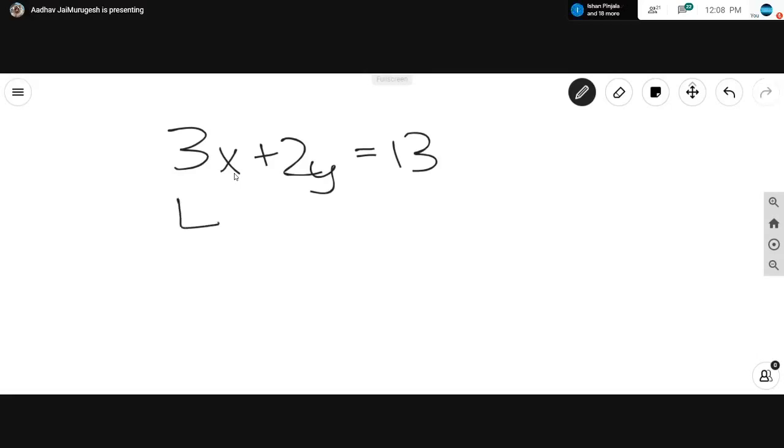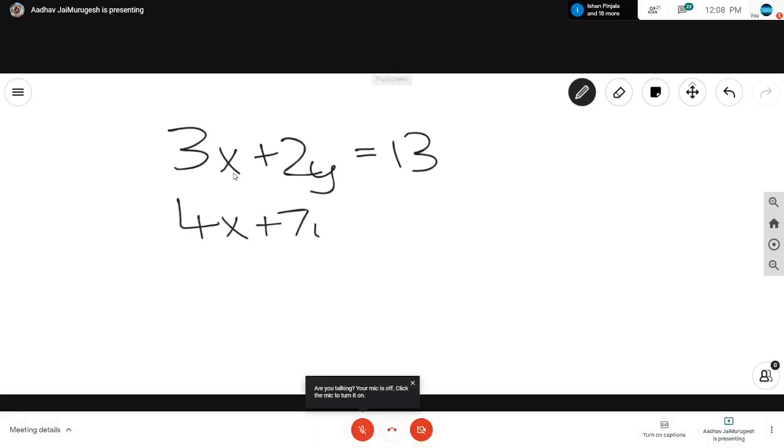So let's say the second equation is going to be 4x plus 7y equals 26. So let's say these are the two equations. How do you go about solving for x and y? Please put it in the chat, guys. How do you go about solving these equations?